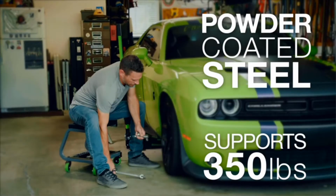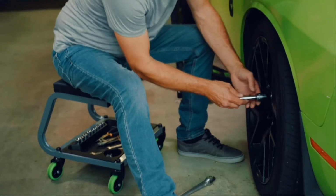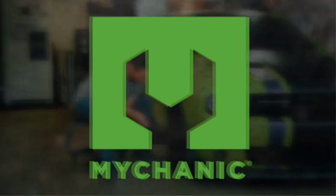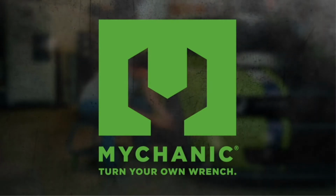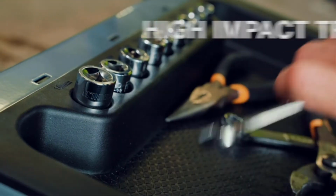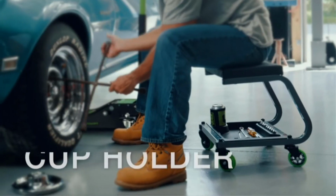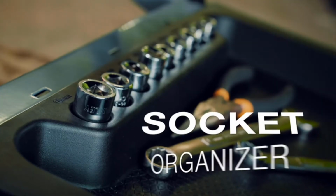Pros: thick, multi-layered padding. 5 non-marring casters. Offers large onboard tool storage. Adjusts in height from 15 to 20 inches. Vinyl protected top. Ball bearing construction improves durability. Cons: it is not ideal for long hours of sitting.